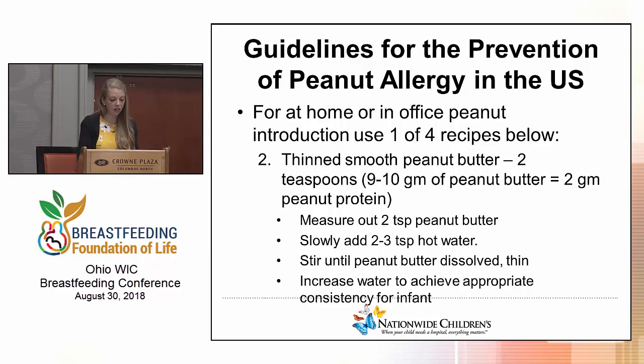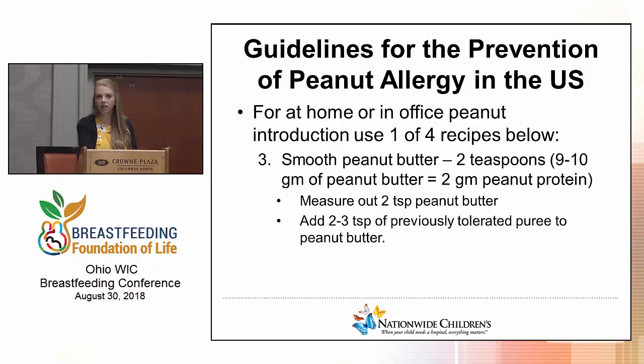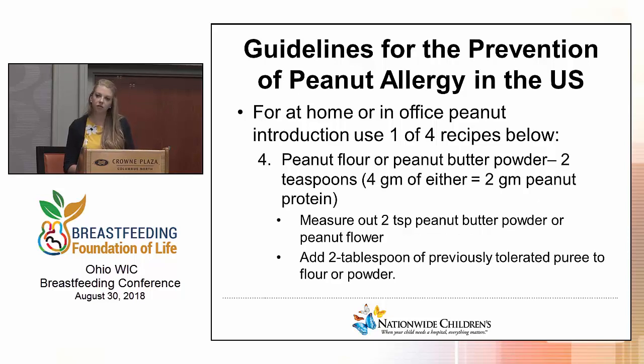The third recipe is a smooth peanut butter. Again, 2 teaspoons, but you would mix it into a previously tolerated puree that the infant has had, and that's another way you can feed the peanut butter. And then the last is to use a peanut flour or peanut butter powder, like PB2, if you guys know what that is. You would do 2 teaspoons of that, add it into 2 tablespoons of a previously tolerated puree, and that would be the whole recipe that you would want to feed.